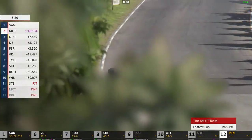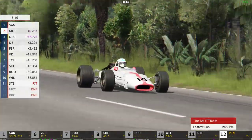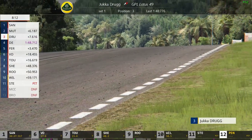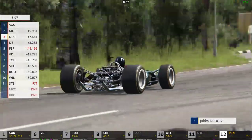Fastest lap we just witnessed there from Tim Muttram. That was an amazing, amazing time. 148.194. That's pretty much qualifying pace. Absolutely incredible from Tim Muttram.